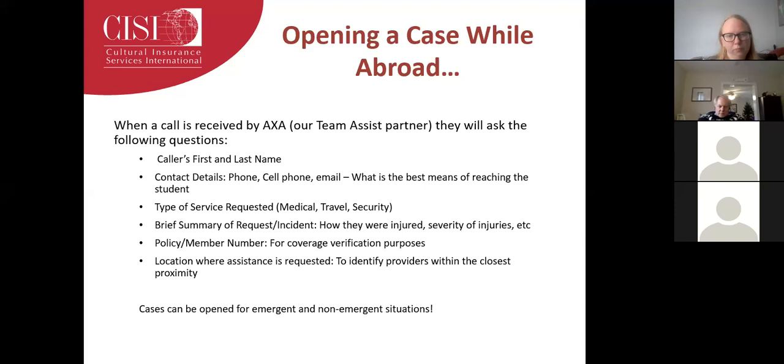So they can be open for emergency and non-emergency cases. There's nothing worse than somebody calling in and saying, I need help, but I don't know where I am. I'm not really sure how you can reach me. I mean, there's all sorts of things. You just really should have some details.